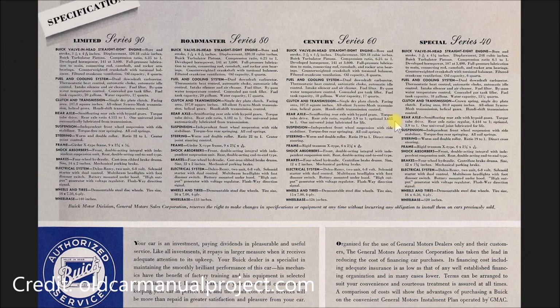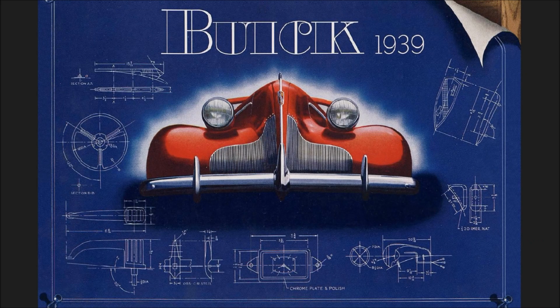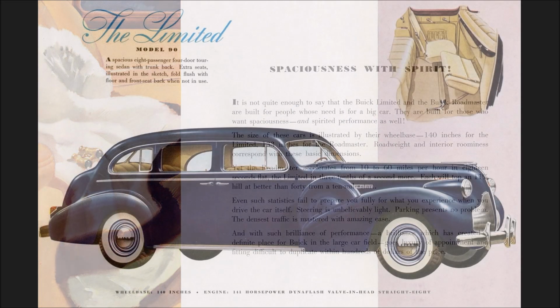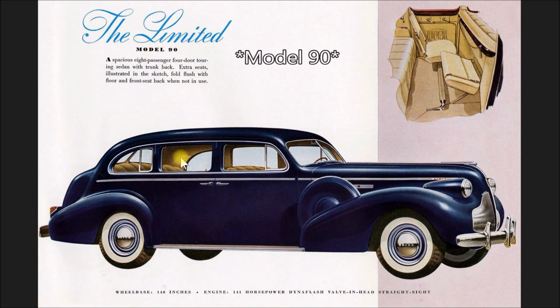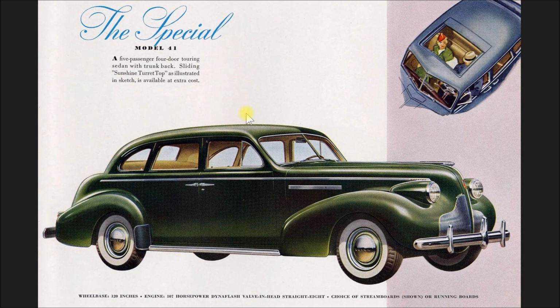This is the 1939 dealer brochure. So there was a series 90, 80, 60, and 40, and they were all different wheelbases here. If we flip through here, here's the model 80 and 140-inch wheelbase. The thing is just really, really long. Had the spare tire in the passenger side fender, all different model 80s, and then they went to the model 60 here, 126-inch wheelbase. And then I think what we're looking at is probably a Model 41 Special. And this one, 120-inch wheelbase.